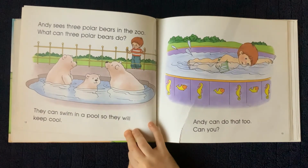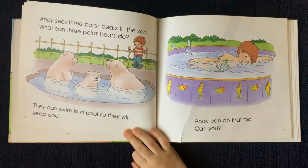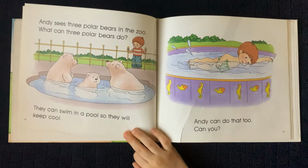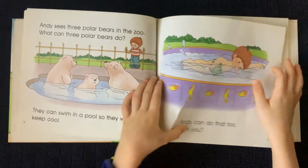Andy sees three polar bears in the zoo. What can three polar bears do? They can swim in the pool so they will keep cool. Andy can do that too. Can you?